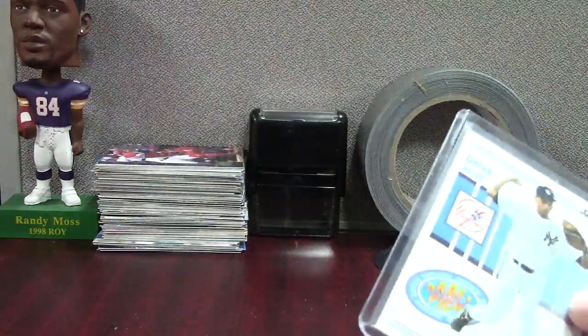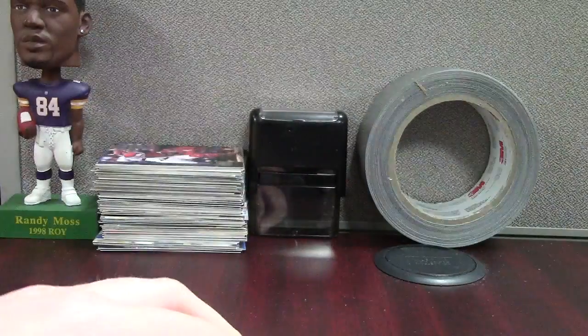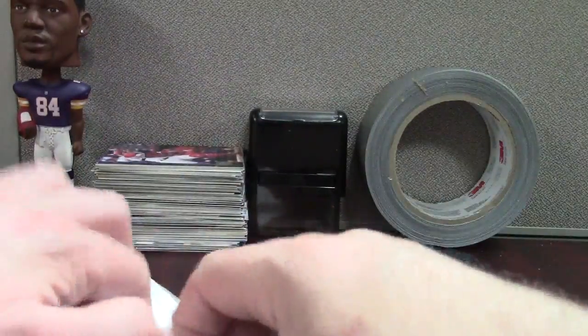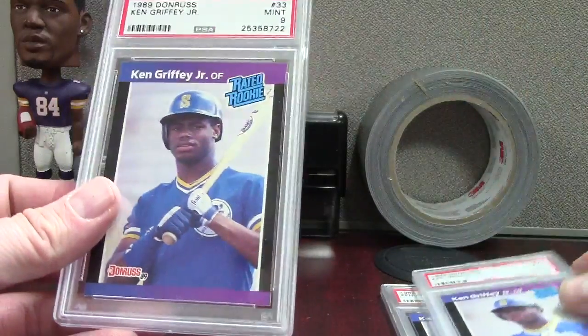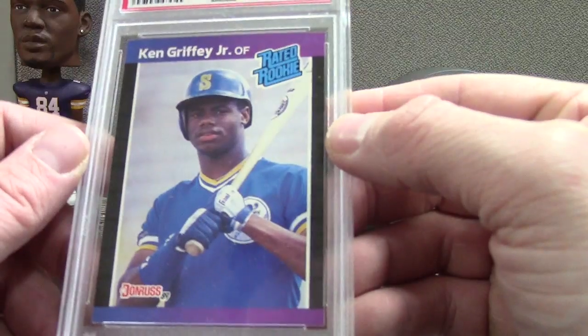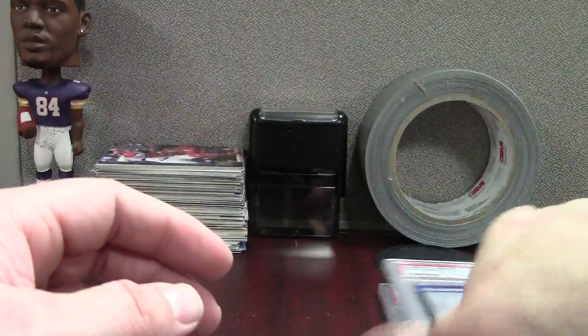That's cool. Nice and simple. 93 Score, Derek Jeter. Probably about $5 shipped on that one. There's a lot of 3. These are Griffey Donrusses. I think they were about $9 a pop shipped, so that's a good deal. Just recently slabbed too. Man, those 9s look good. They look so much like 10s. It's crazy. Look at that thing. Centered good. There's no flaws really.